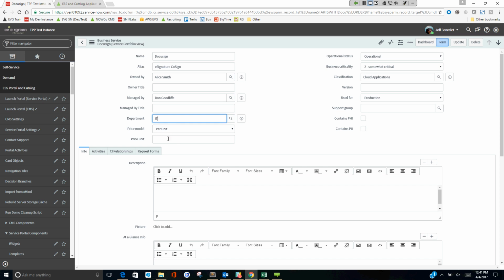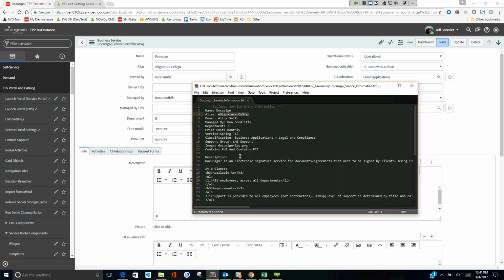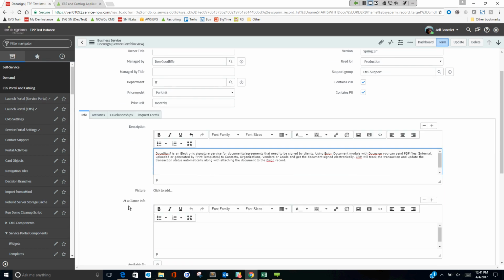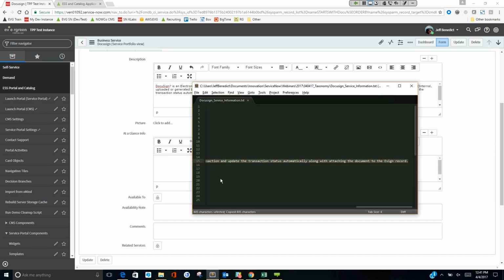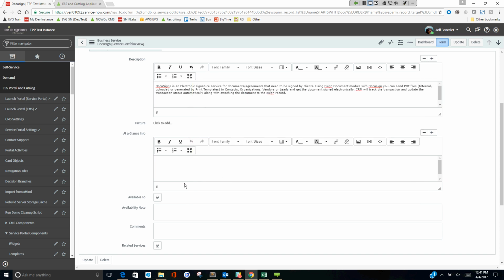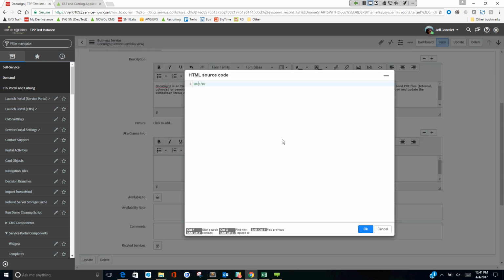I'm going to say our pricing for this service is done on a monthly chargeback basis. Our current version is the spring 07 version. I'm going to say this is supported by our LMS support group, and I will say it contains PHI and PII information. Other things I'm just going to copy and paste in here. I'll copy in some description information. Got some HTML data for my at-a-glance here that I can paste in.